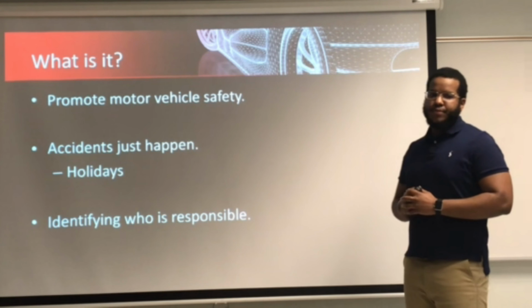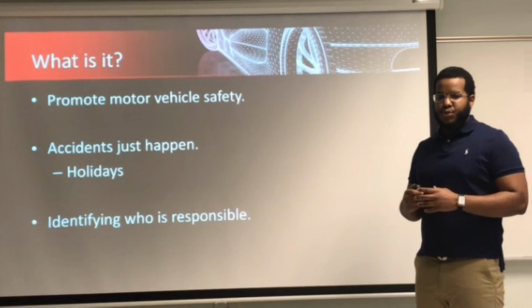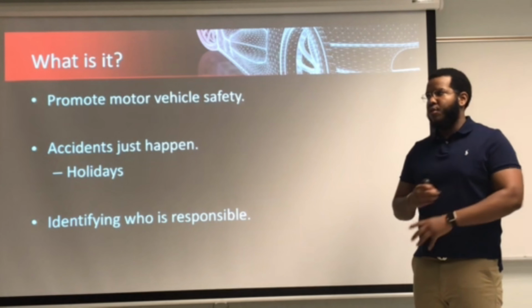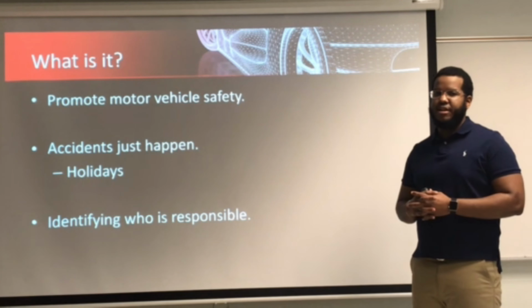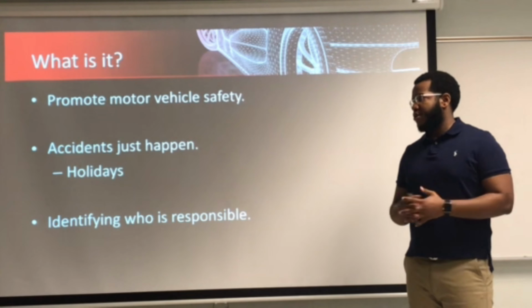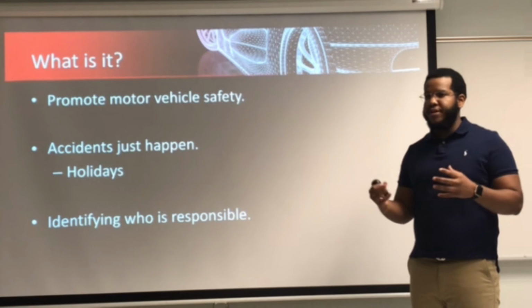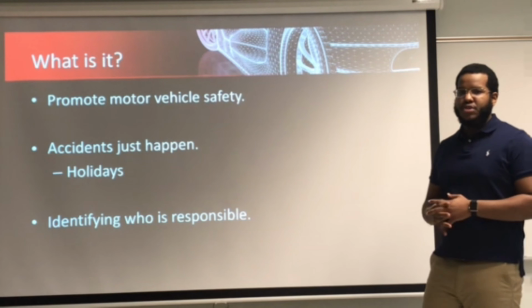So what is it? This project is intended to promote motor vehicle safety due to the increase in car break-ins and car collisions while stationary or operating a motor vehicle. Especially in city areas or even in a setting like this on a college campus, you see a lot of traffic, and your car can be put in harm's way. So it'd be very nice to have a set of eyes while you're away from your car to see what's happening.